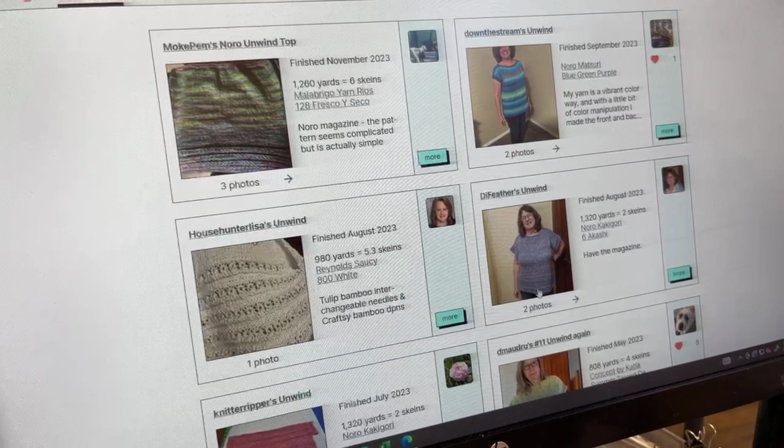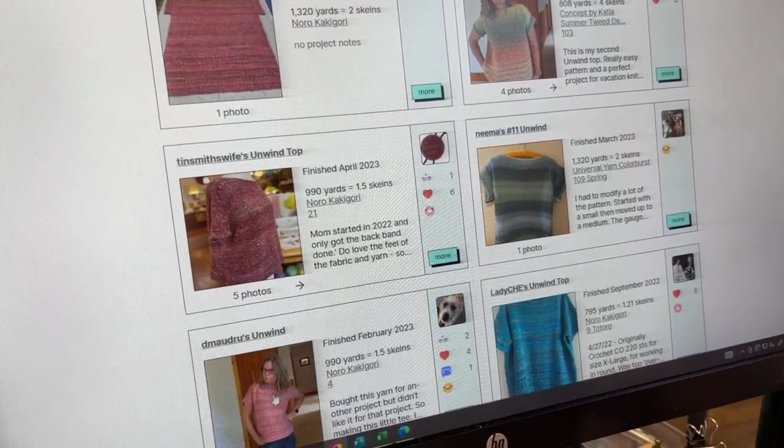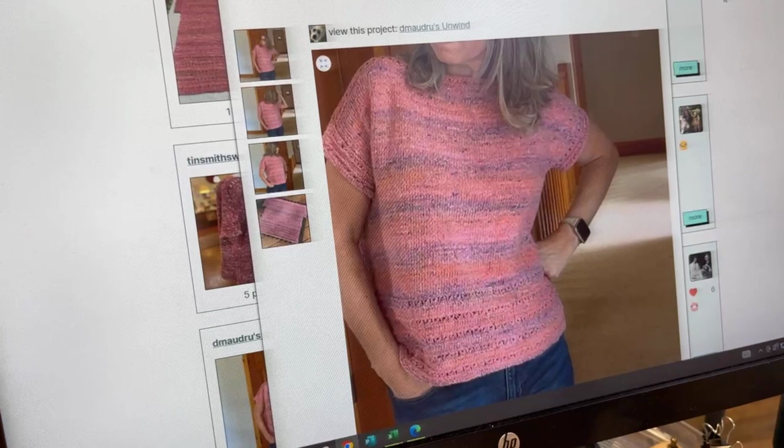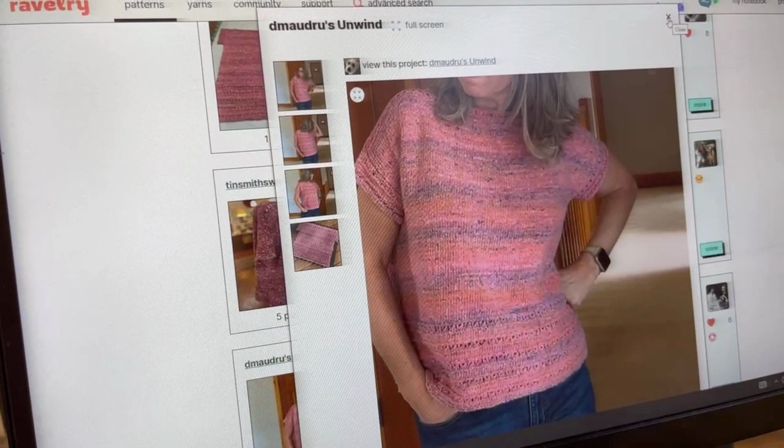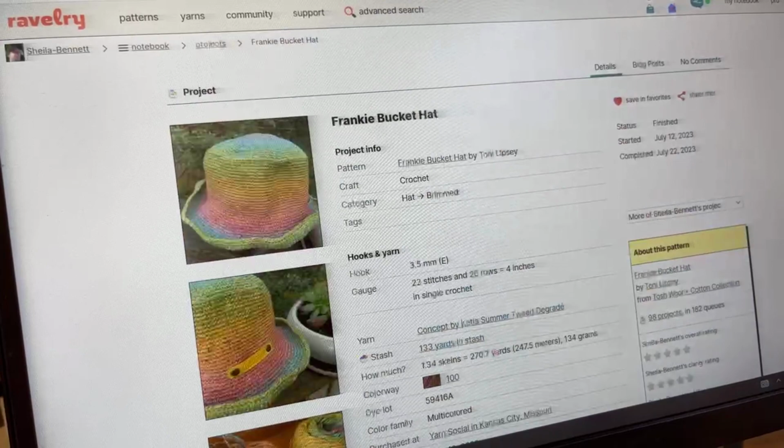I wanted to see her other one. Oh, here's the other one. That's cute. That is out of Noro. It's a really good basic top. And just a little bit of detail, which I love. It's at the neck and at the shoulders. Really, really pretty. Gorgeous.